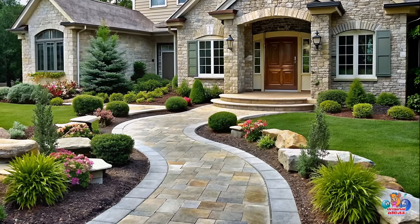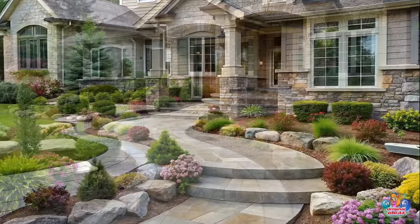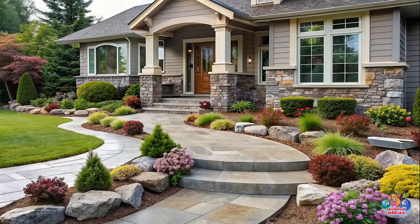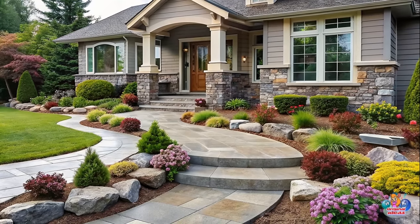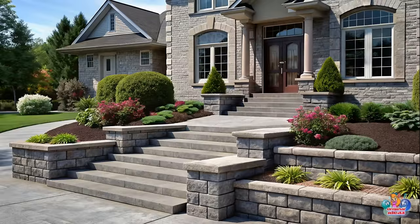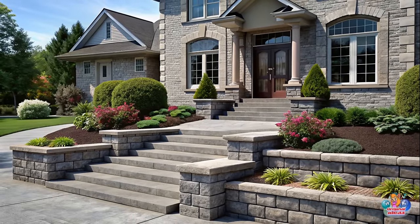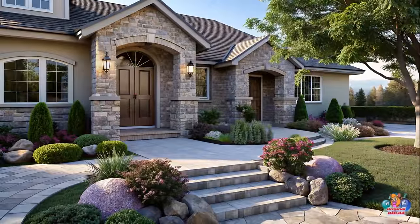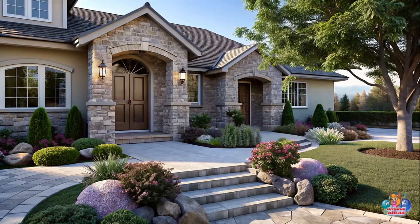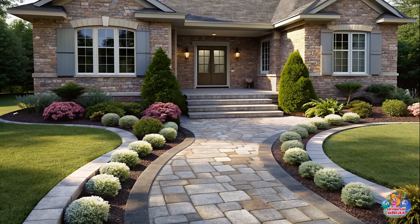Creating striking rock gardens. Rock gardens are a popular choice for front yard landscaping as they require minimal maintenance and provide a unique look. Choose a variety of stones in different shapes, sizes, and colors to create a visually appealing arrangement. Combine them with drought-tolerant plants for a low-maintenance yet visually stunning display.